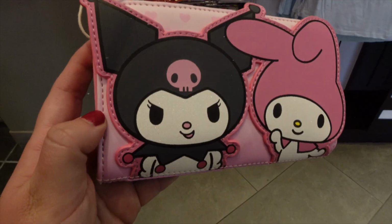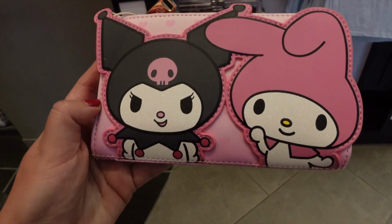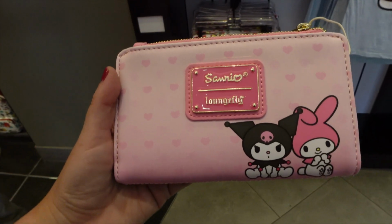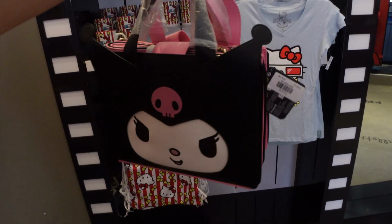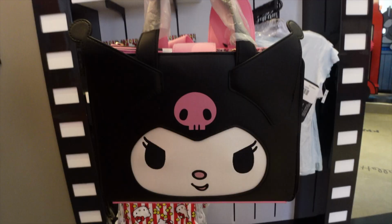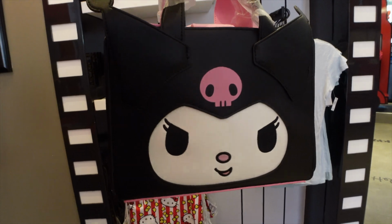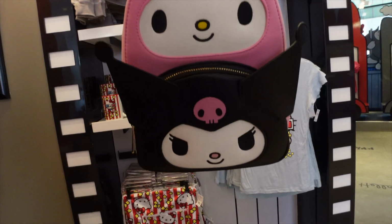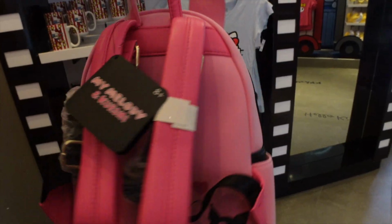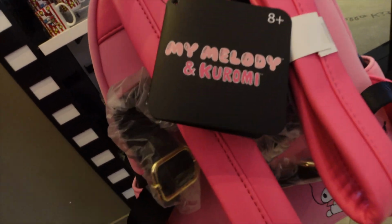and look how adorable it is. It's Kuromi and My Melody, and I love this backside too, like with the little hearts. They also had this really cute purse, and let me tell you, this texture was very interesting. It was very soft, and I just love this new Loungefly line that they came out with. It's just so cute. You can find this at the Hello Kitty store, but I just wanted to show you a quick glimpse of how it looks.